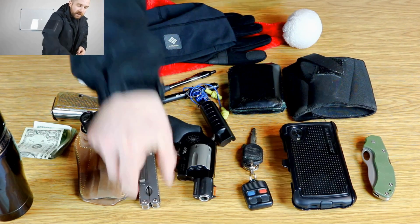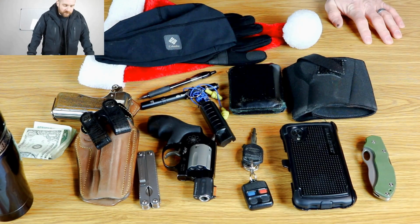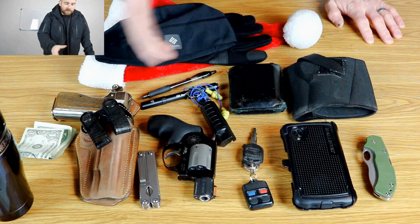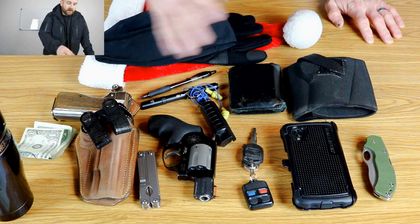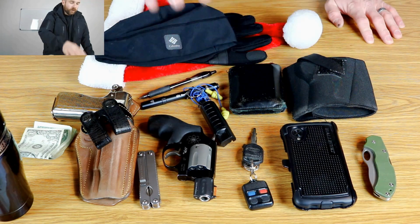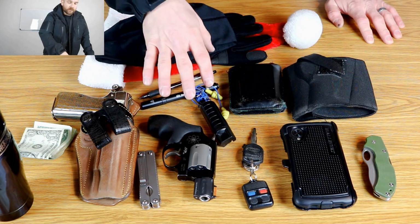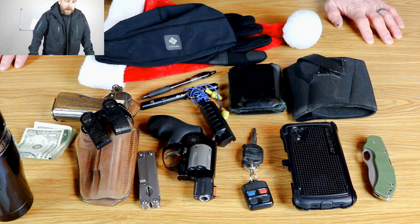The difference in my wintertime carry than a lot of people's wintertime carry is it's dependent on the coat. The coat is what allows me to carry a lot of this other stuff, so I try to segregate things out between things I really, really need to have on me all the time, and then things that I can just kind of throw in the coat. And I use the coat kind of like a backpack.